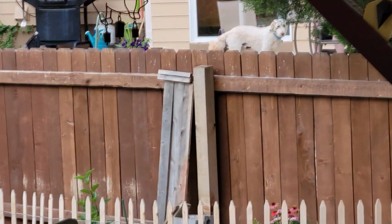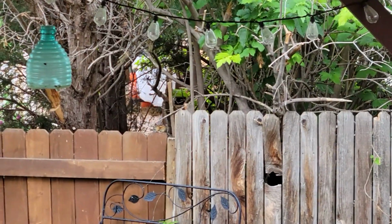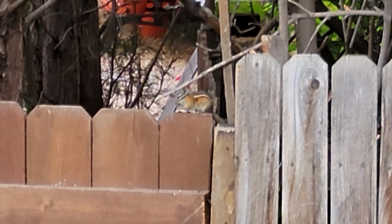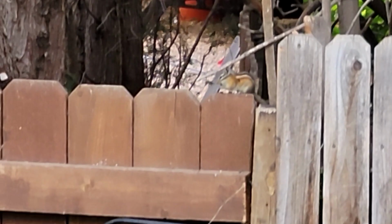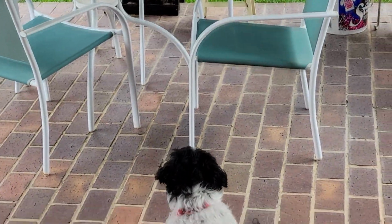Where is he? Over here by the... Keep going right and go up. See where he is? Right there. Oh, there he is. There's our chipmunk. There's our mountain chipmunk in our backyard. He is cute. We're all the way zoomed in on the mountain chipmunk in our backyard. You see it, man? She can't. Go kill it, man. Kill the mountain chipmunk. She'll never get it.